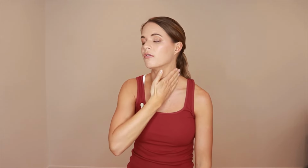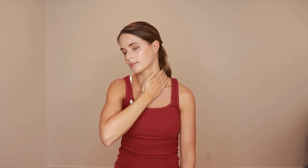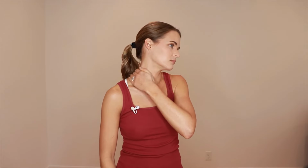And then once we've worked throughout the face, or as much as you want, you can spend as much time as you want, then we're going to go ahead and make sure we clear that. So going back, we're going to go from below the ear, down the neck again, and kind of work your fingers around the back. 5 to 8 times. And then same thing on the other side. And after you finish that, you have finished the head and neck area.